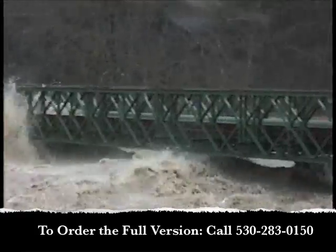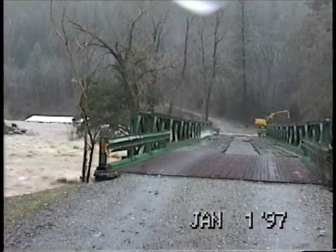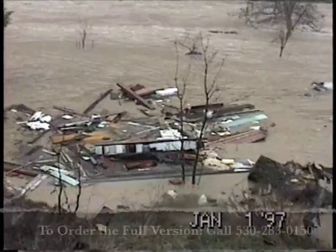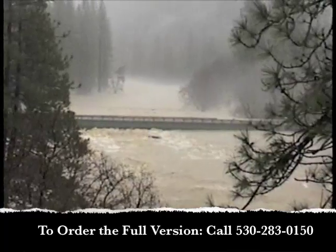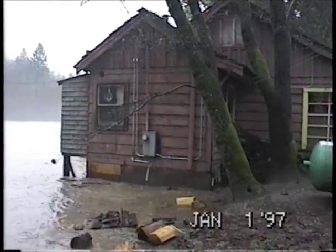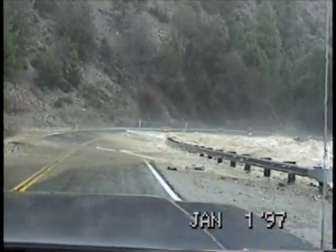This is Rich Bar. This is Rush Creek. It's rushing. This is Woody's. I've definitely come up. This is just above Woody's, going toward Quincy in the Feather River Canyon, Highway 70.